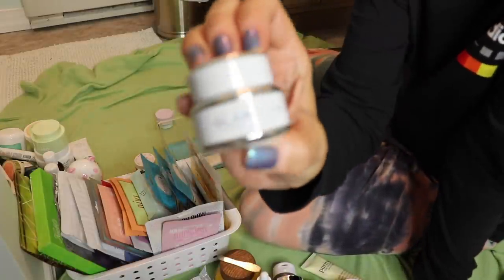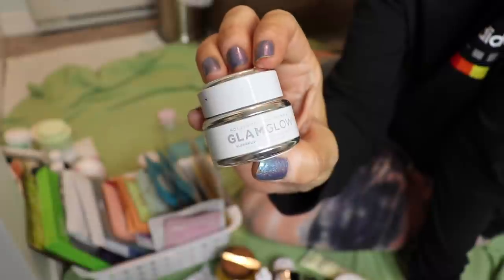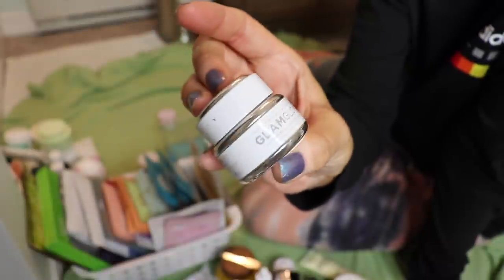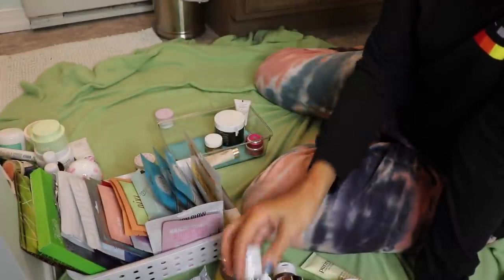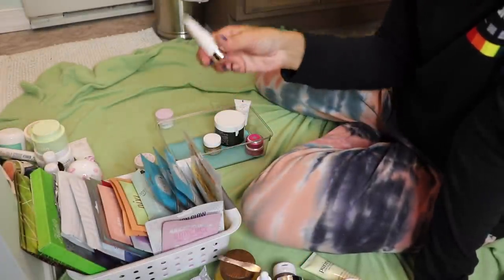Another little Glam Glow Super Mud that I just showed you guys in the big packaging. I just have a mini one because I'm a savage. This is not old. I am keeping it because I love that mask.